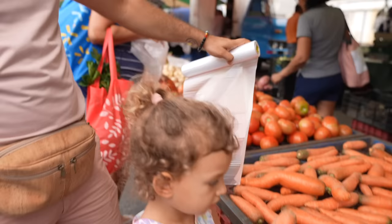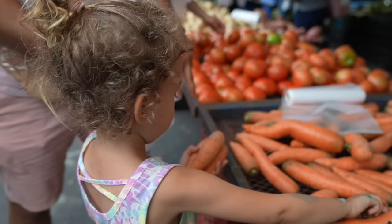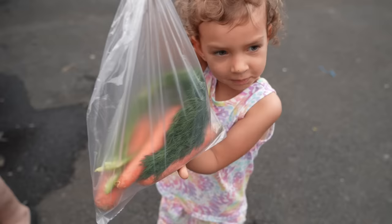Kai wants some carrots for the bunnies back at our rental house, so that's her priority. Get bunnies carrots. Okay, put them in here. That's good. That's enough. Perfect. For the bunnies. You got that for the bunny?